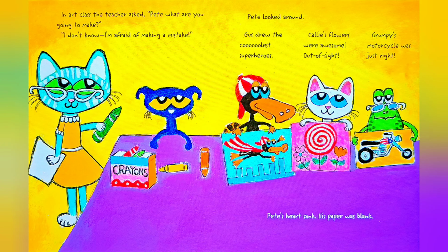In art class, the teacher asked, "Pete, what are you going to make?" "I don't know. I'm afraid of making a mistake." Pete looked around. Gus drew the coolest superheroes. Callie's flowers were awesome out of sight. Grumpy's motorcycle was just right. Pete's heart sank. His paper was blank.